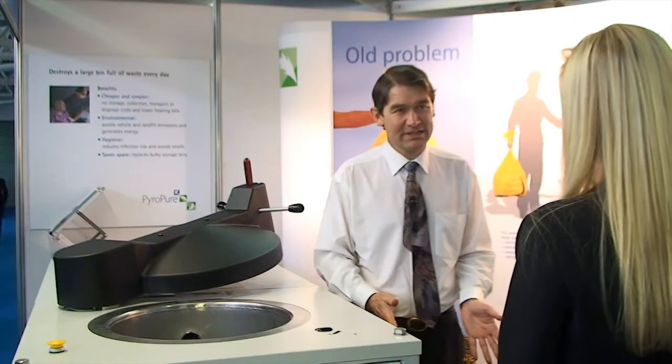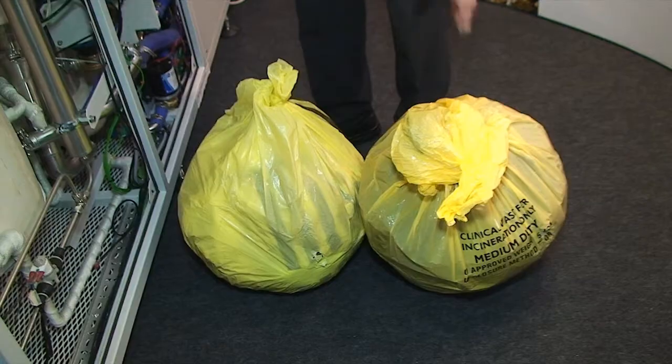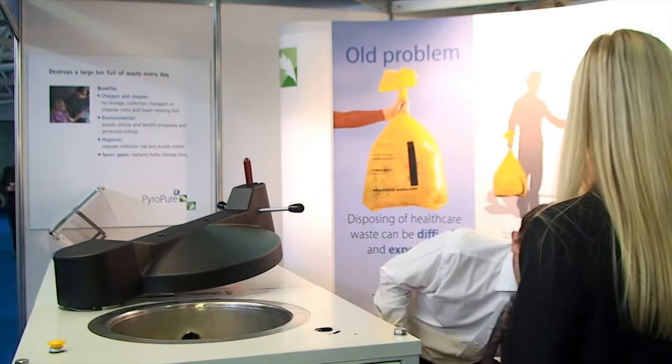And how do care homes use PyroPure? PyroPure is extremely easy to use. It's been designed to be easy to use by the care worker. Let me show you. Firstly, what I'm going to show you is how the system would work with incontinence waste. So we've made up some bags to look like incontinence waste here. And if I put those into the chamber, you can see that we get 2 bags typically.